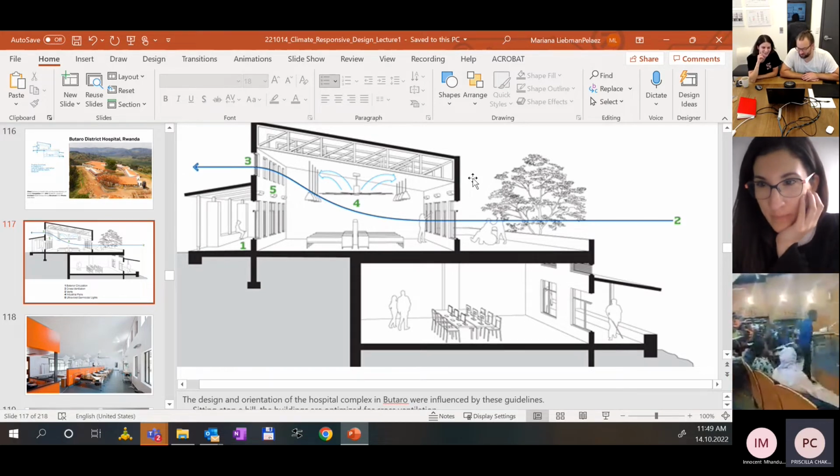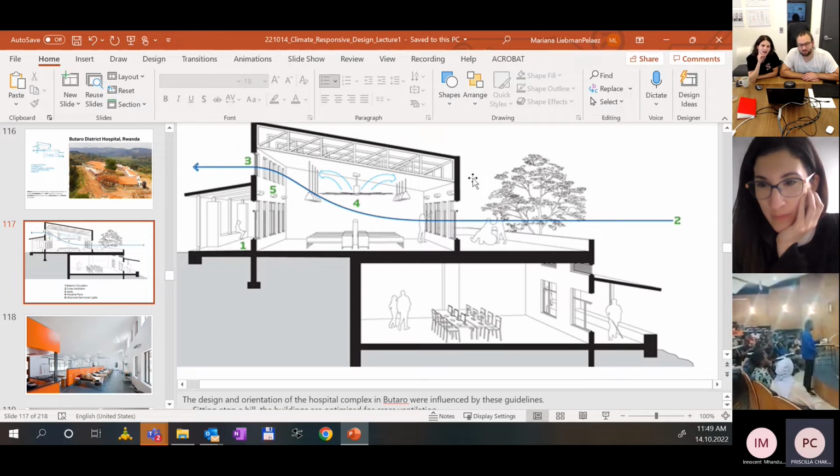Good day, ma'am. So the question is, I've seen the cross section and I've seen that the pipes are almost level to the ground. Then the question is, what if there's flooding? How will you prevent the water from entering the building through that cave or something?